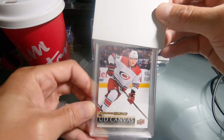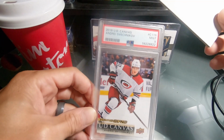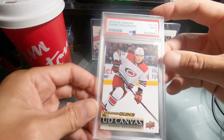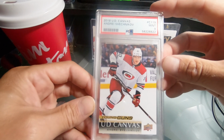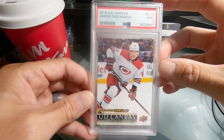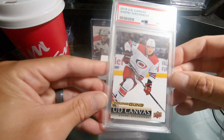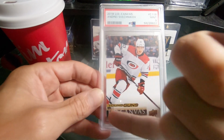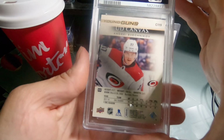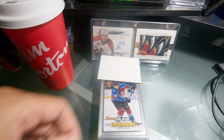So we got a Svechnikov Young Guns Canvas, and we got a 9 on this one. That one's a little bit surprising to me. I don't have notes on this. I just was gonna send it in because it was a higher value card, and I like Svech. It may be off center. That is pretty far to the side here. You see how much room you have by the UD here? I wonder if this isn't because it's off-centered. Hard to tell, regardless. There's that one.